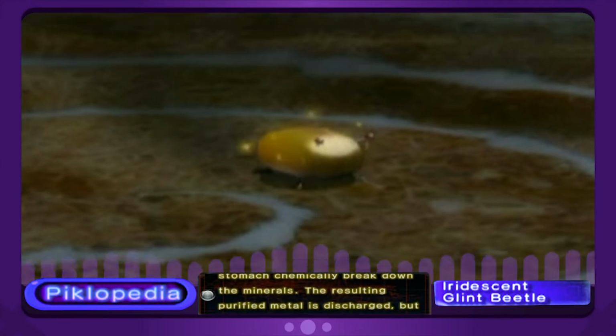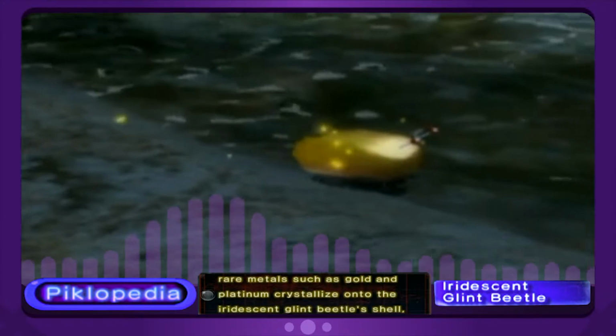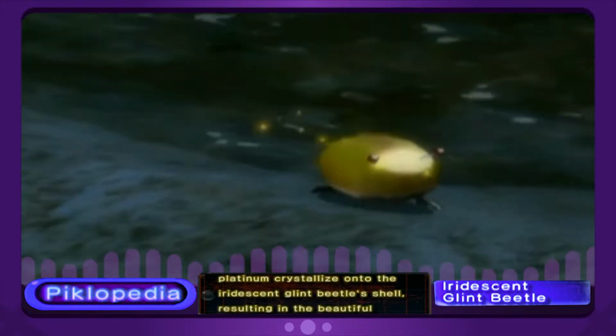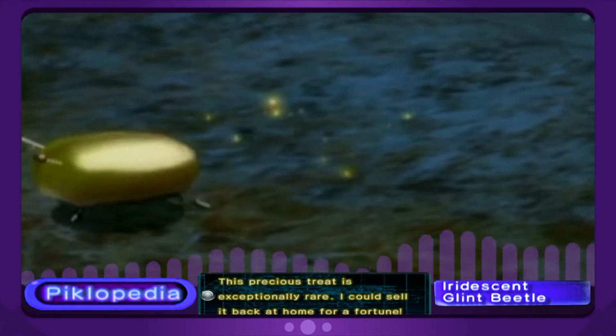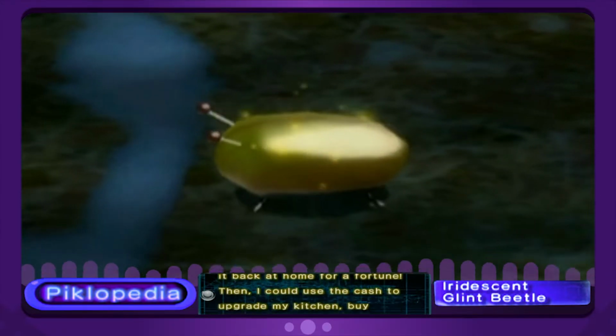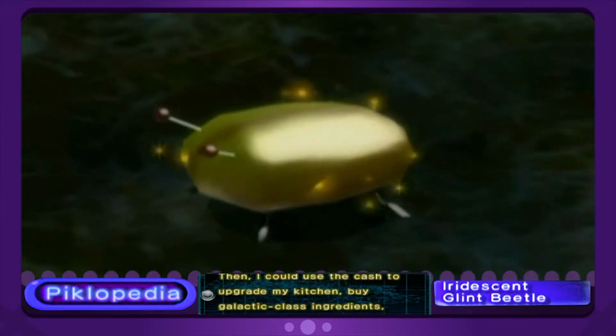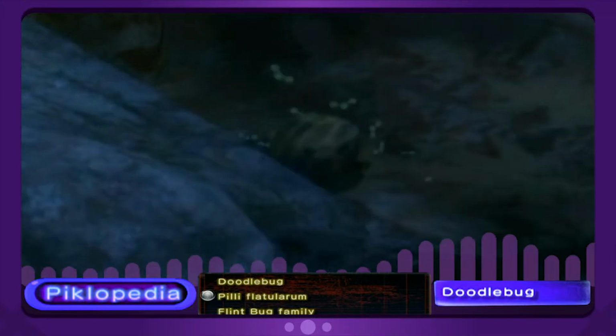The resulting purified metal is discharged, but rare metals such as gold and platinum crystallize onto the iridescent glint beetle's shell, resulting in the beautiful laminated shimmer. This precious trait is exceptionally rare. I could sell it back home for a fortune. Then, I could use the cash to upgrade my kitchen, buy galactic-class ingredients, and even star in my own cooking show, The Insect Gourmet. Doodlebug.